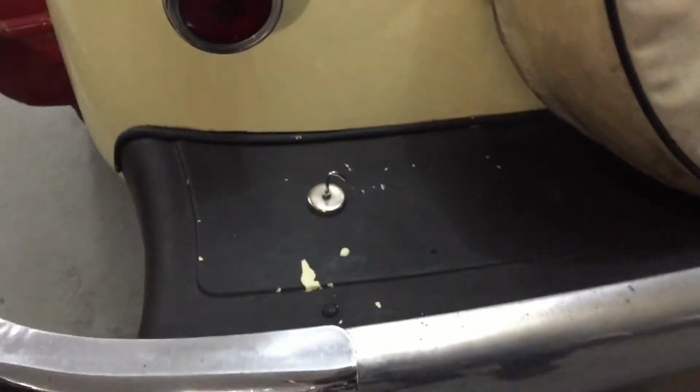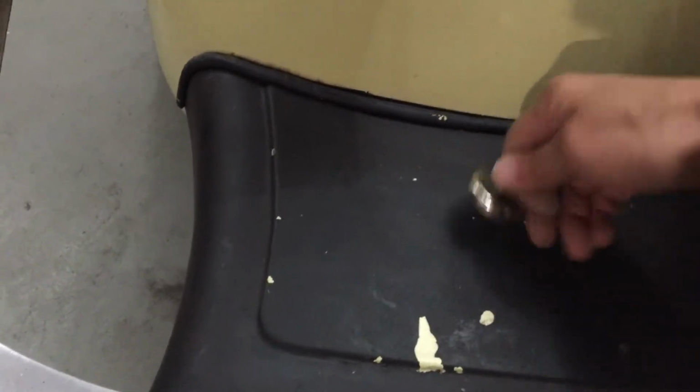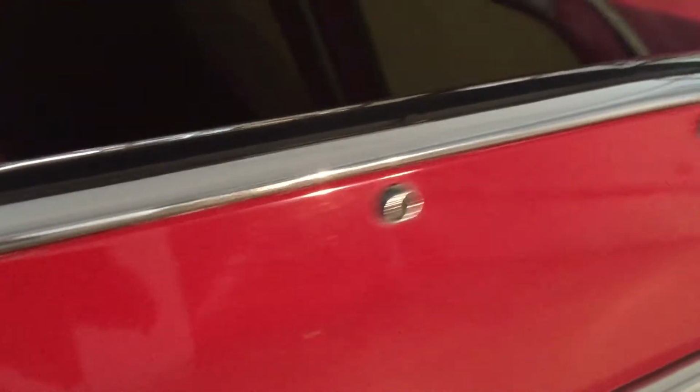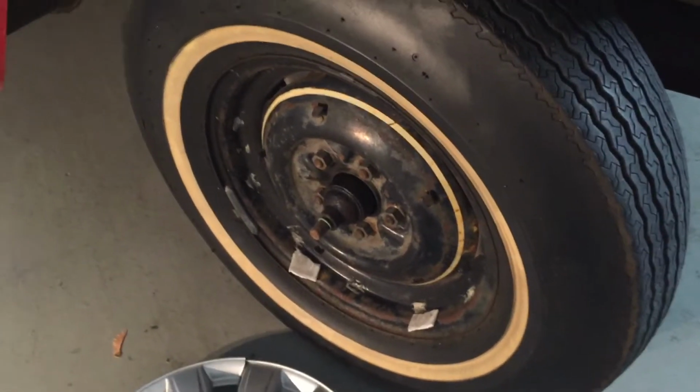This filler panel on the back, there's a lot of aftermarket pieces that are fiberglass and plastic. So it's really nice to have this be the original metal one. All these snaps are for the side window curtains. Original wheels, all 5 of them are original.